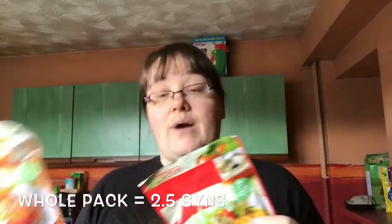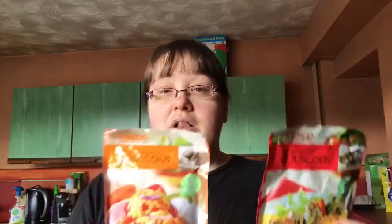And I've got the Mediterranean one again, which I know is 2 sins for the pack. It's 2 sins made up with just water, so obviously if you add oil or the butter or anything to it, then you know it's going to be more. But yeah, so I'll have a look for the sins on the roasted vegetable. If it's any more or less than 2 sins, I'll leave it on the screen for you.